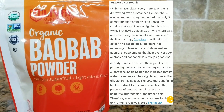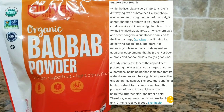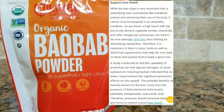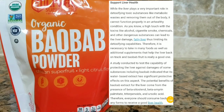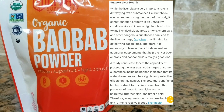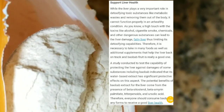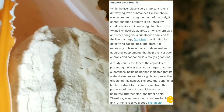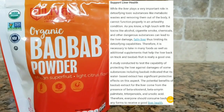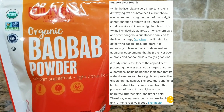Liver health. A study conducted to test the capability of protecting the liver against damages of some substances, including Boab, indicated that its water-based extract has significant protective effects on this aspect. The potential benefits of Boab extract for the liver come from the presence of beta-sitosterol, beta-amyrin, palmitate, triterpenoids, and ursolic acid. Therefore, everyone should consume Boab in as many forms to receive good liver health.